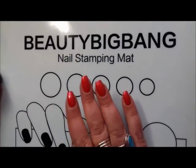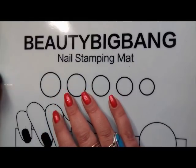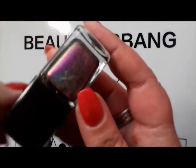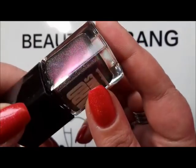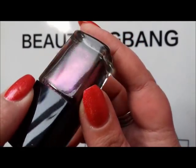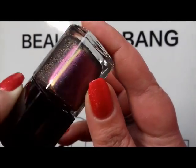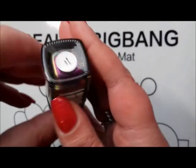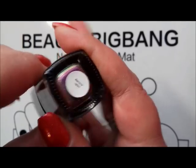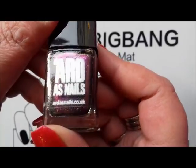However, this polish did make it to Debbie, but I felt so bad about breaking up my Oh So Shifty collection that I actually repurchased this, and this is the beautiful Aurora from the Oh So Shifty collection. It shifts from this pinky purple to a greeny gold. It's just absolutely gorgeous, and I hope Debbie does enjoy hers. But I missed it so much from my collection that I ended up repurchasing it. So that's Aurora from Ada's Nails Oh So Shifty collection.